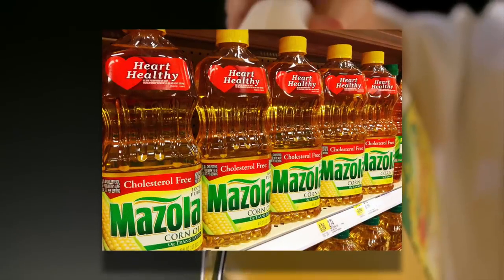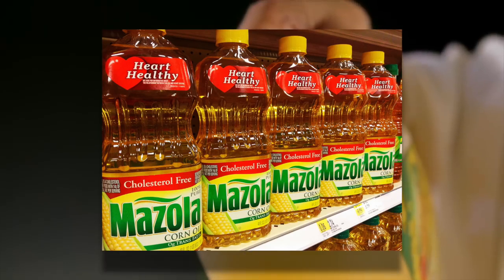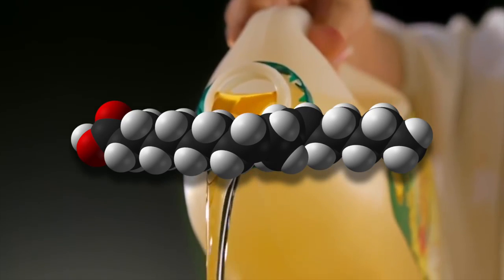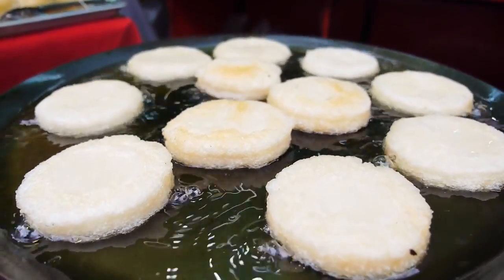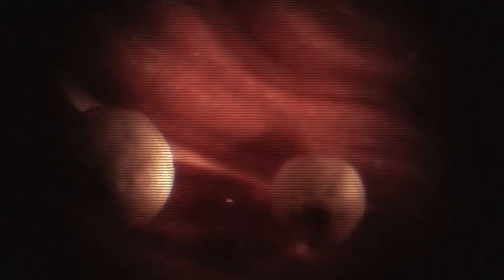One way is, ironically, through the effects of consuming so-called heart-healthy vegetable oils. The problem with polyunsaturated fatty acids in vegetable oils is that because of their structure, they are unstable, meaning when exposed to oxygen or heat, they can form toxic byproducts and free radicals. Free radicals can oxidize cholesterol and thus lead to heart disease.